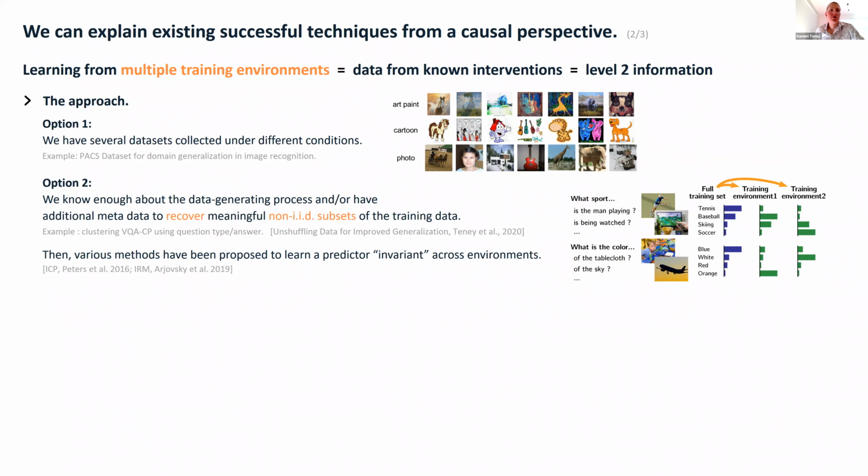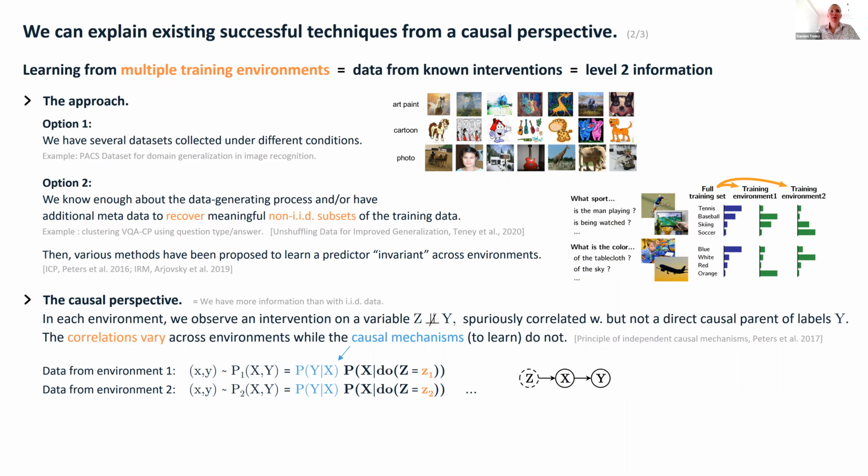I'm not going to go into the details on how to learn such a predictor. There are multiple ways to do it, and that's not really the point here. The point is that from a causal perspective, by using data from each environment, we actually observe the effect of an intervention on a variable that is a hidden variable, but a variable that is originally spuriously correlated with the labels, though not the direct parent of the labels. And so what we get from each environment is data that is sampled from a different intervention on this variable Z.